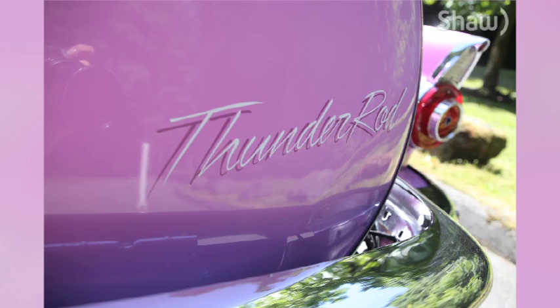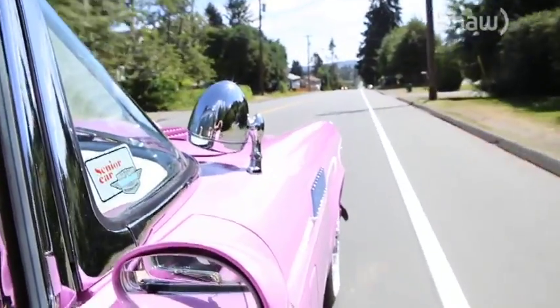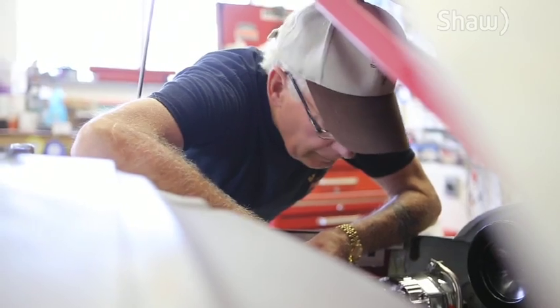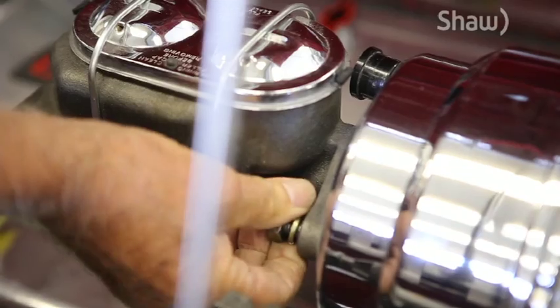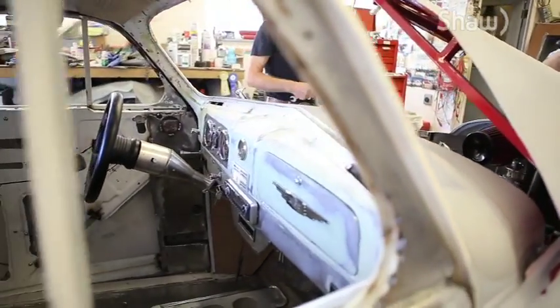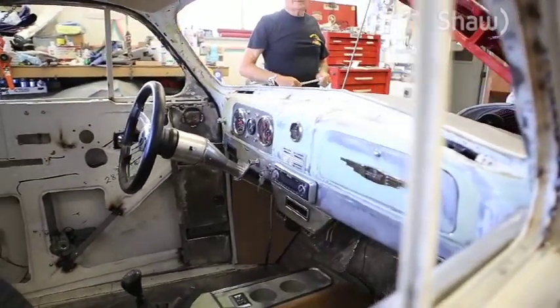Joe says modifying classic cars is more enjoyable than simply restoring a car to its stock condition. Modified is a lot more interesting to build. If you're just restoring, you can buy wiring harnesses and it tells you where to put every wire and whatever. And you go to bed at night sometimes, you start thinking, how am I going to do that? Then you'll come up with it.